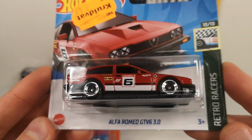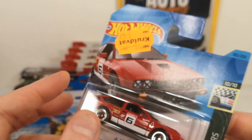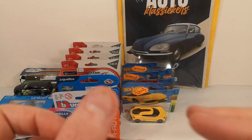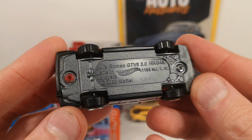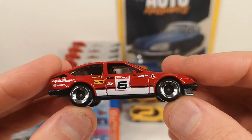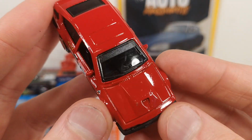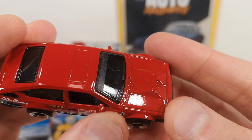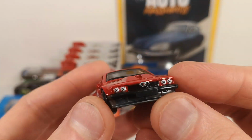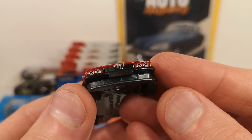Look at this beauty, Alfa Romeo GTV 6 3.0. Again, very plain base for this new model. New wheels, they look kind of cool. I did not pay attention very well, so this one also has some smudging on the hood or bonnet. Don't know if you can see that. And the Alfa Romeo grille, well, the emblem in the front is not that well done.